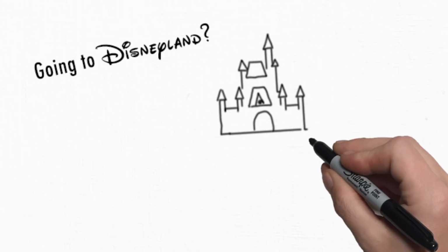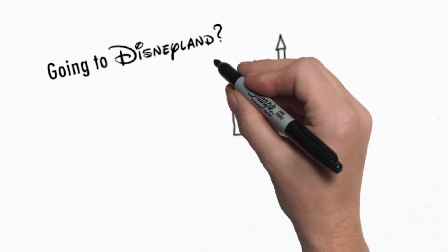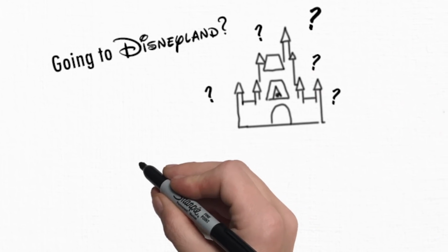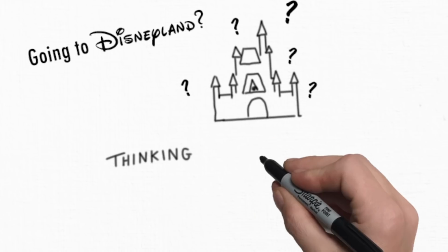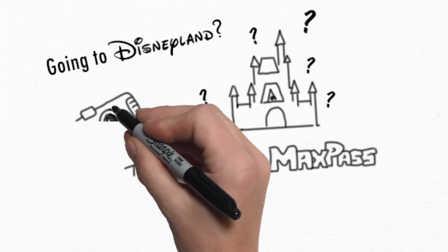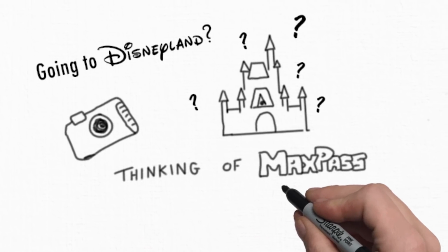Are you heading to Disneyland and not sure how it's different from Walt Disney World? Fast passes, reservations, PhotoPass, the app? Are you thinking about getting Maxpass but not sure what it's all about? TMR is here to give you some details on Maxpass and how it relates to PhotoPass.